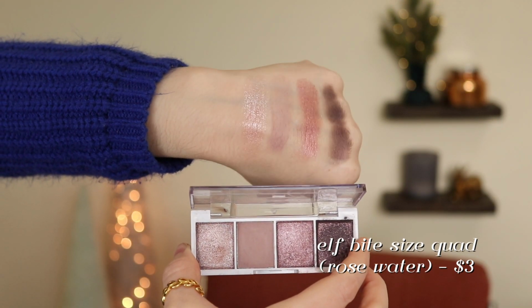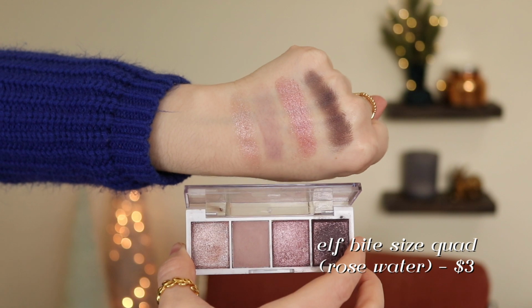Now getting into eyes. So my favorite, I have a few eyeshadow favorites. I wanted to start with the small, quad-sized palette category. I, like many people, fell in love with the e.l.f. bite-sized quads this year. The one I have is the shade Rosewater, and I love this one. Beautiful, cool, rosy tones in here. I love this for just a quick everyday look.